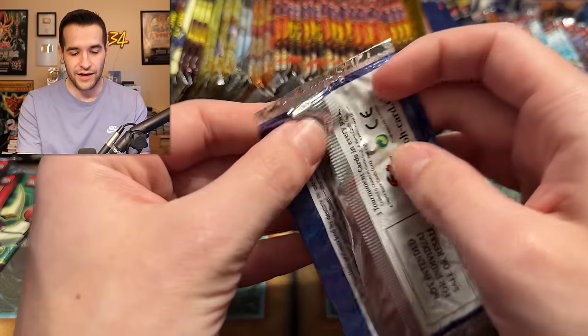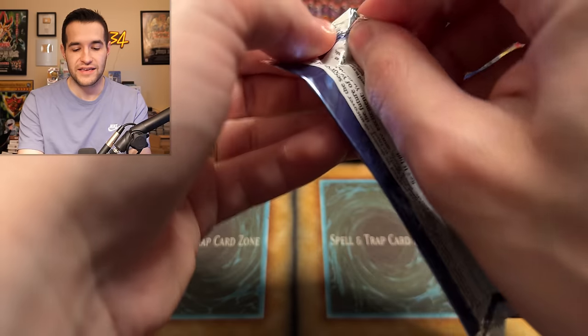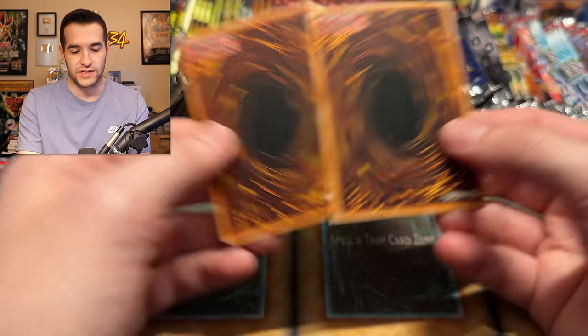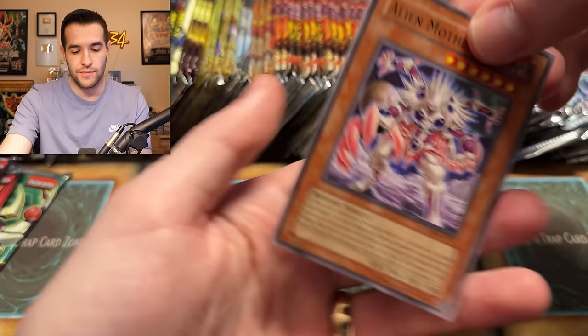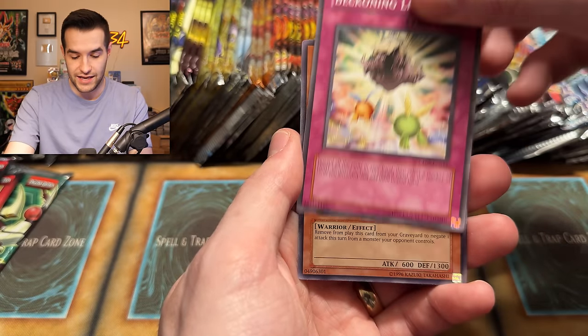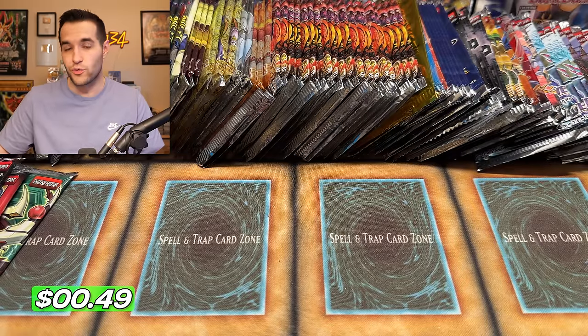Champion Pack 8, you know what? Let's just continue it. The pulls have been pretty awesome so far, so I'm hoping that we can continue that and pull something amazing. I mean, Champion Pack 8, you could pull us a Lumina. That would be really awesome. We have Alien Mother. We have Beckoning Light and a Necro Gardener. Okay, so I mean, some good stuff. So a lot of Lightsworn support in there. I mean, it makes sense. Lumina, you know, we got the Beckoning Light. Necro Gardener is good in Lightsworn as well.